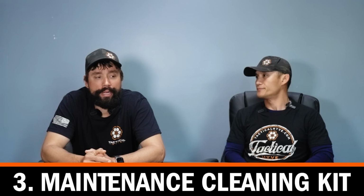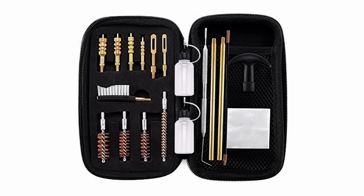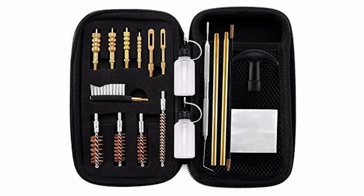All right, number 3, what do we have, Dorr? An expedient maintenance cleaning kit for your firearms. You don't want to get all the way out to the range, have an issue, and then be stuck up a creek without a paddle, out of luck. Tools are there for a reason. And it doesn't have to be anything crazy. You don't have to have the full tackle box or the full military-issued kit. Small kit. Bring only what you need.